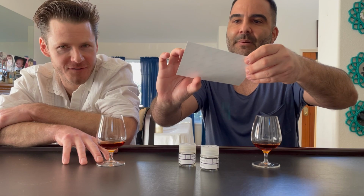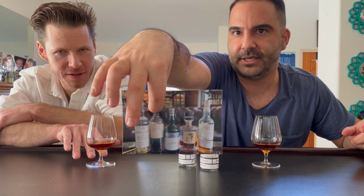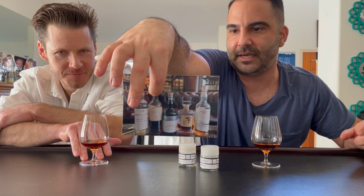Got my fingers right on top. Okay, making sure you guys can see. Oldest Samaroli so far. 40-year-old Glen Grant Samaroli, only 180 bottles ever bottled. This was bottled at 47.3% ABV.